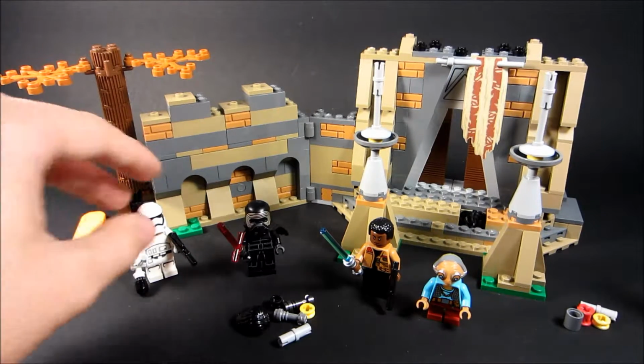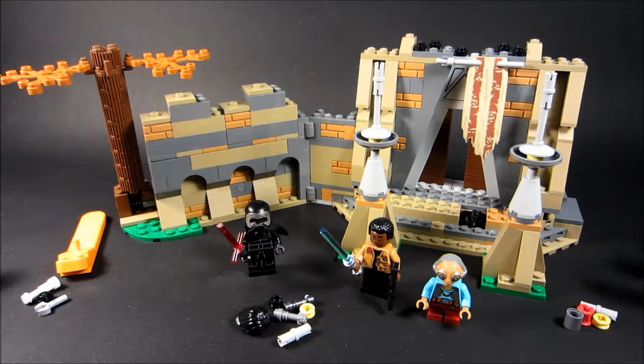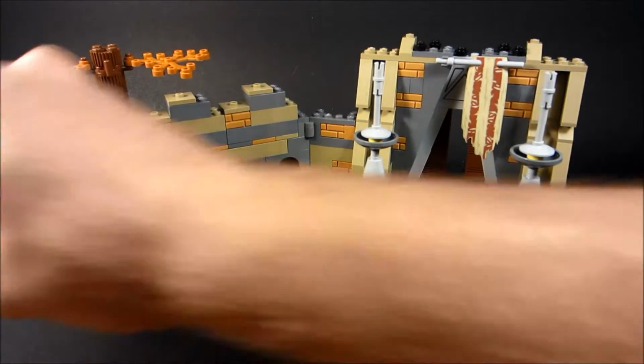We don't know yet. I would like to see her come back as like, hey, we need some help from her because she's been around for 1,000 years. Like, she knows some things. But those are the minifigures.